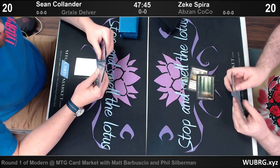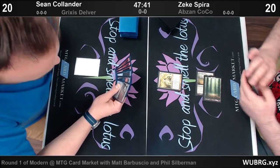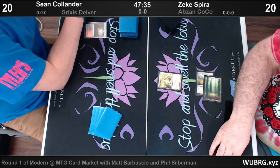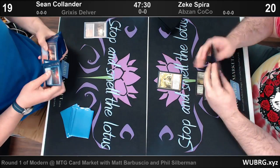We see that Zeke led with Razorverge Thicket, and here's a Voice of Resurgence on turn 2, which is an excellent play. Voice is always one of the best cards you can have against a blue deck. Looks like we got a fetch from Sean. Let's see if Sean has a Spell Snare in hand, maybe. Spell Snare will be pretty great here.